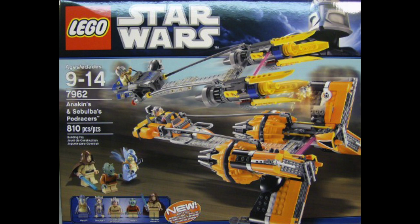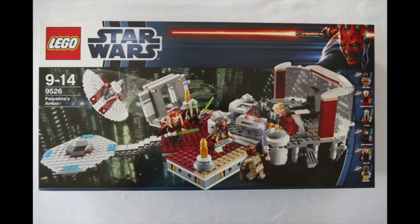Moving on to the next one has to be set number 9526, the Palpatine's Arrest. Pretty much self-explanatory as well. I mean, it fits in my two categories. I love Anakin. Episode 3 is my favorite movie, and the prequels are the best. So, I mean, even like in 3 categories right there. So that's definitely the reason why I want this set.